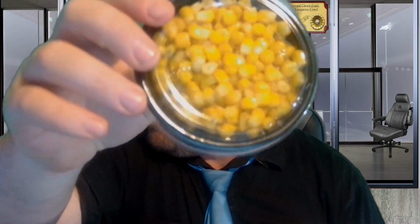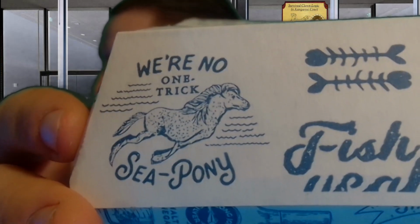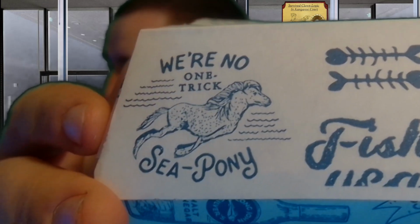Now, this is a basic two-piece fish meal, with a side of fries and corn, two hush puppies, seahorse. Wait, seahorse? Is there a seahorse on there? There might be a seahorse on there. Oh yeah, seahorse. We're no one-trick sea pony around these parts. And then I ordered an extra piece of fish because I'm also very hungry. So let's see what happens, shall we?